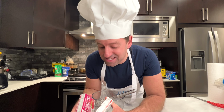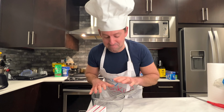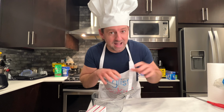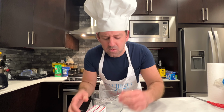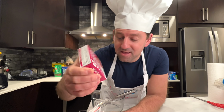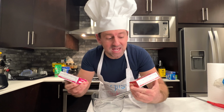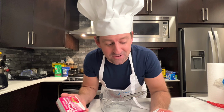All right, so what is this? Well, it's going to be Jello with marshmallows. We're going to mix up some Jello and add some marshmallows in here. Now, what is Jello? Do you know what Jello is? Well, Jello is this stuff right here. Look, we've got raspberry Jello and some strawberry Jello. So we're going to mix raspberry and strawberry together and make Jello. So it's going to be like a mixed berry Jello.